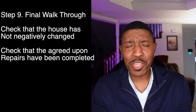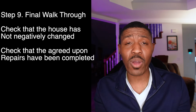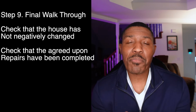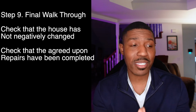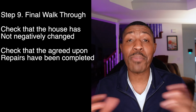Step number 9, the final walkthrough. I think a lot of people don't think about the final walkthrough. Once you get through 90% of the transaction, you're almost at the end. I recommend doing the final walkthrough the day before, and here's why. Everything has been agreed to on paper. There's been repairs made, maybe there hasn't been repairs made, but most of the time the seller is moving out of the property. So you want to verify that they haven't left any trash behind or anything in the garage or any boxes in the attic.